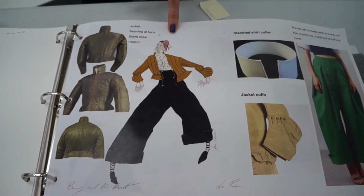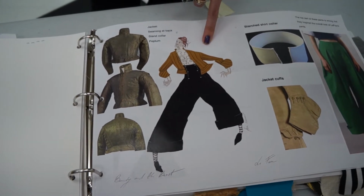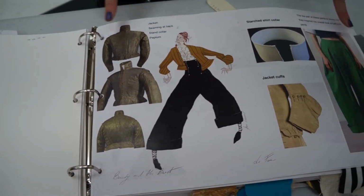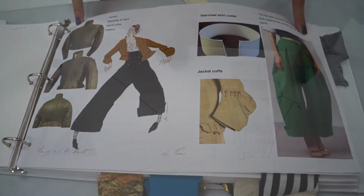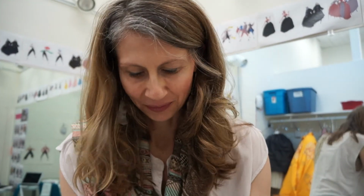And so the drapers actually really enjoy seeing the exaggerated drawing in combination with some real research, so that they can find that right balance of what the laws of physics allow versus when you look at the 2D drawing, it is much easier to distort the proportions.